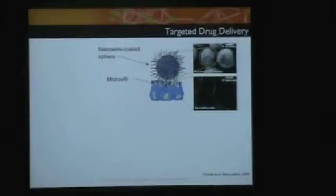Another example is using nanotechnology for targeted drug delivery. So here's a microsphere coated with nanowires. And these nanowires, if you tailor them to be the same size as these microvilli, which are these little hair-like particles that are all in your intestines and in your lungs, their interaction between these can be very strong.